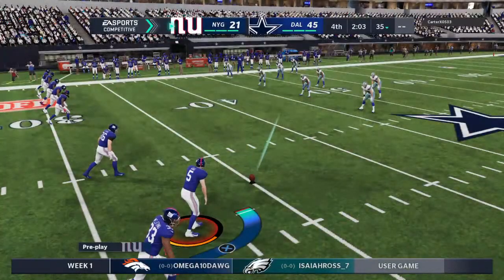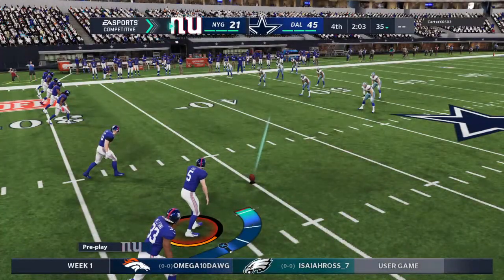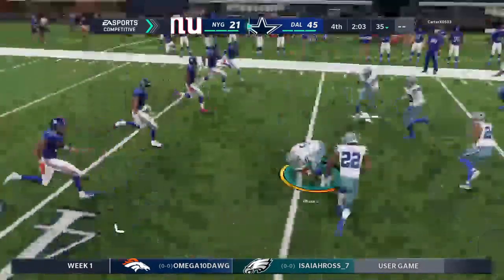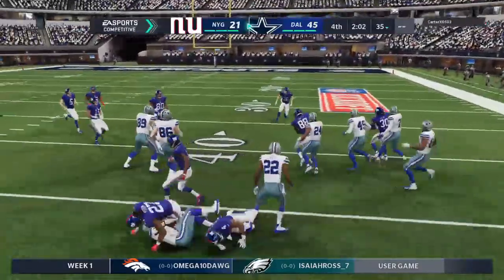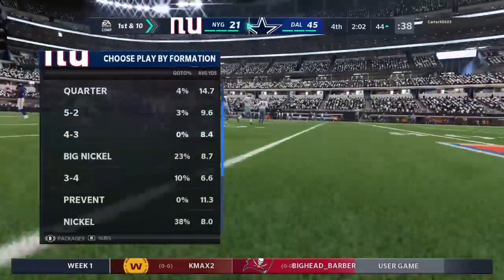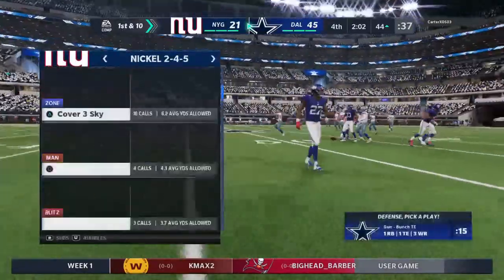So still lots of work left to do, but here comes the onside kick. And the Cowboys are able to recover. Now they're down big here in the 4th. They had to try the onside kick. Can't fault them for the effort at least. No, you can't at all.